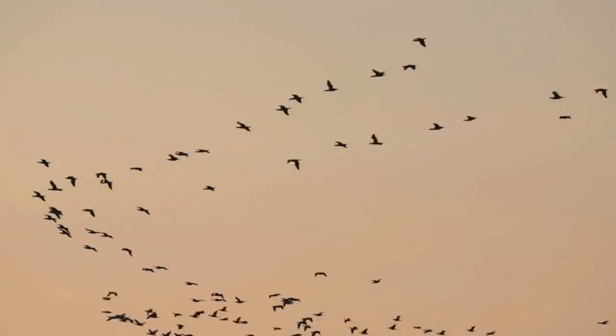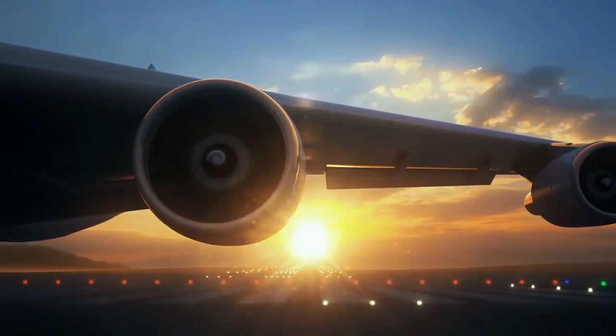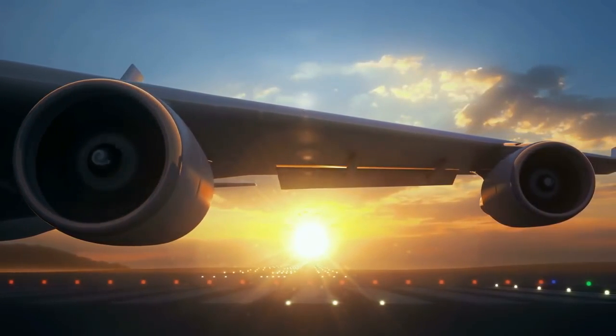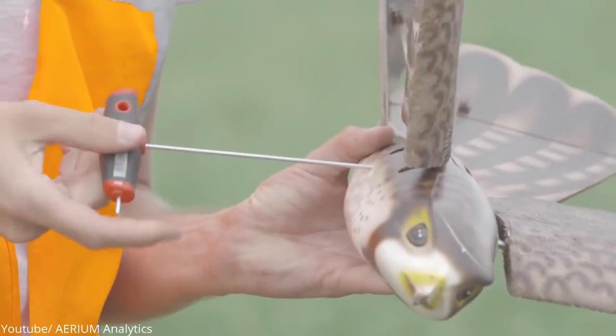But there was one problem. Birds would fly into the airport and land in the plane's engine, leading to its destruction. I need not tell you the impact of a spoiled plane engine. That is why Robird was created, to prevent the worst from happening.